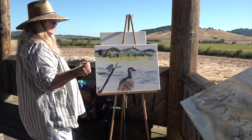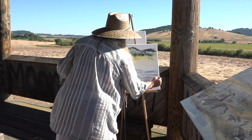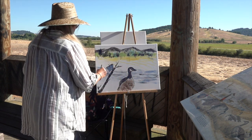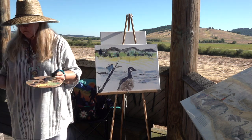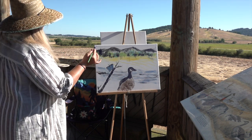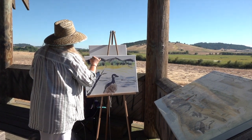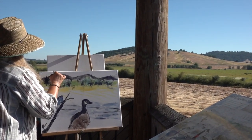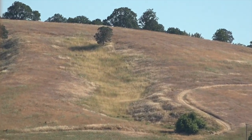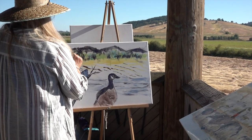There's a lot of little bushes all over the place out here, so I'm going to paint some grass and some bushes. And they're going to be coming out of the water. Okay, we got to go back in and do some more black up in the hills. There's oak trees up here, so we should put a few oak trees up here. And they're kind of round. And they come down through the hills. There's lots of really cool fields in the distance.